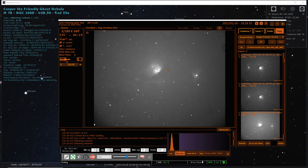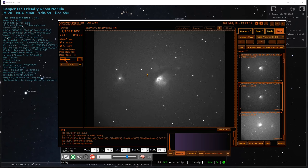Okay, this is a luminance image, 5 minute luminance image that just came in. Now, that's not too bad, I guess, but it's kind of milky, a little bit light. Now, let me show you one that I got the other night. I'm going to call up this one I took the other night. We see that this one's dark. You can see a lot more stars. You can see a lot more detail of the nebula along here.